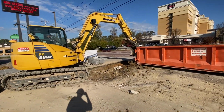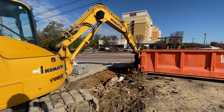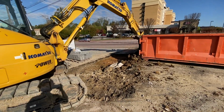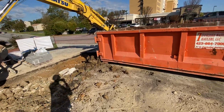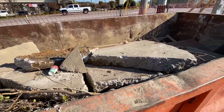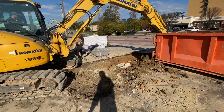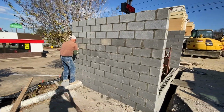Yep, a little more dirt work. Rip that asphalt up, get some concrete up right there, get that curb up right there, yep. Nice big pieces of dirt, nice big pieces of concrete. Get these dumpsters filled up. Oh, we're in business, Bo. Yep, looking good.